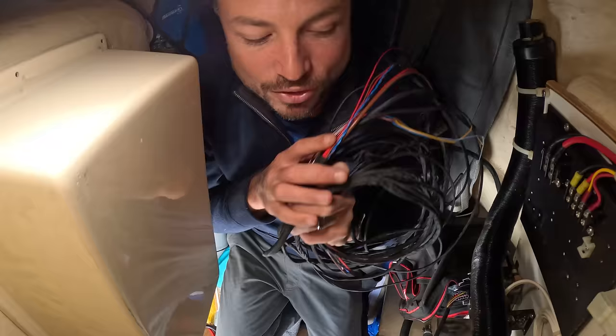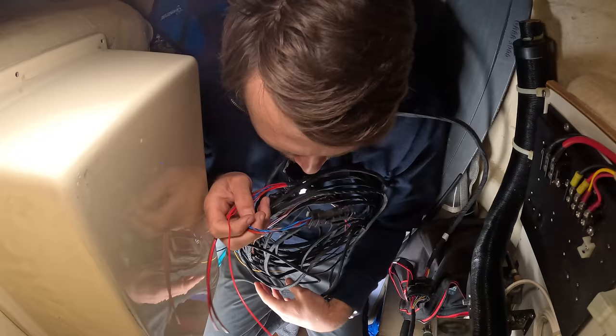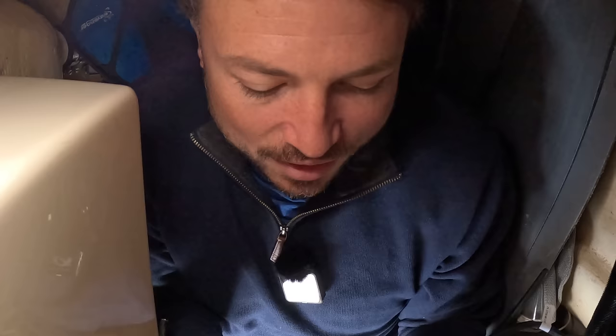So I'm going to cut this harness, which makes me very nervous because there's lots of connectors, this thing with little resistors, and everything has to go back exactly the way it was. Yeah, just screw it. Let's just do this. Nice. Wow. Can't really go back from that, can you?